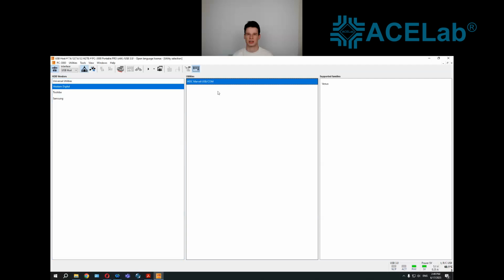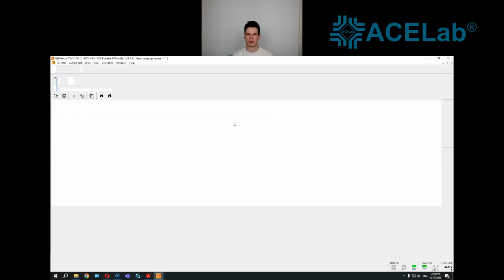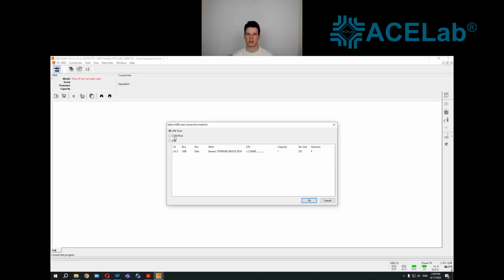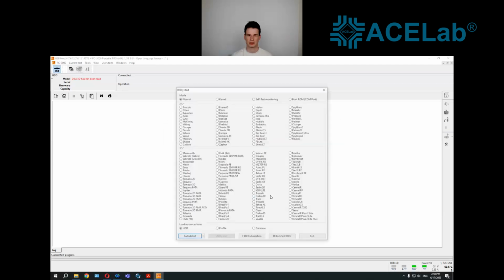But the first thing that I would like to do is to execute the special utility for this Western Digital drive. We need to choose Western Digital vendor, and we need to choose Western Digital Marvel USB utility. Double click on it to start it. Choose which part you are working with. I mean USB host port, COM port, or USB port on your PC. This drive is connected to USB host port of PC3000 portable. That's why I will choose this option.